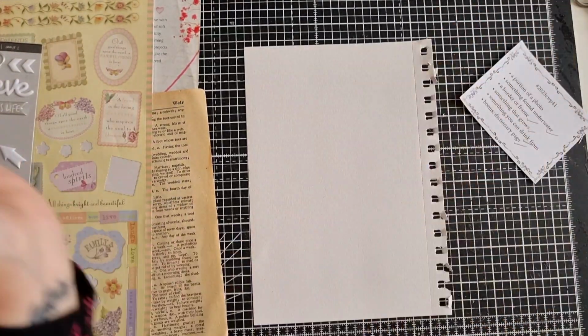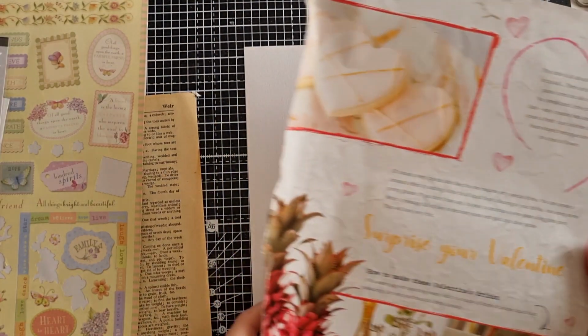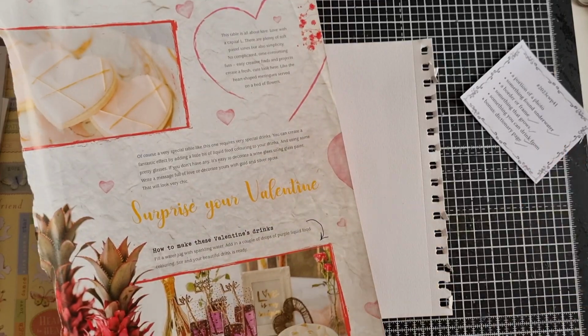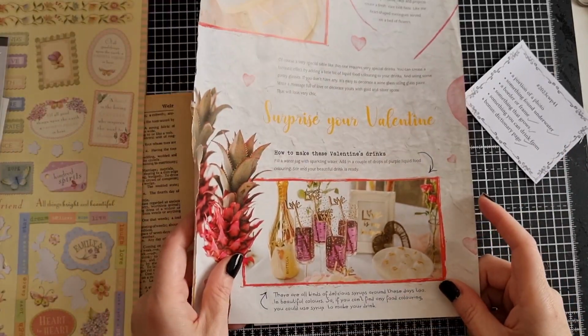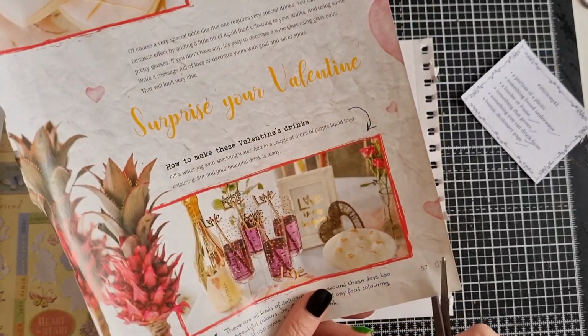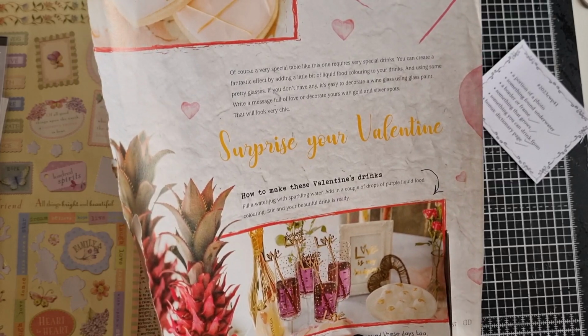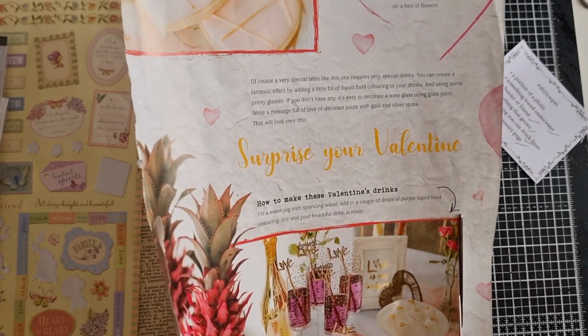I haven't really got anything to put on the background, but that's okay because I might have some white space on here. There might be a lot of white though. So first of all, I'm going to cut out this image because it's got the glasses on there. So yeah.